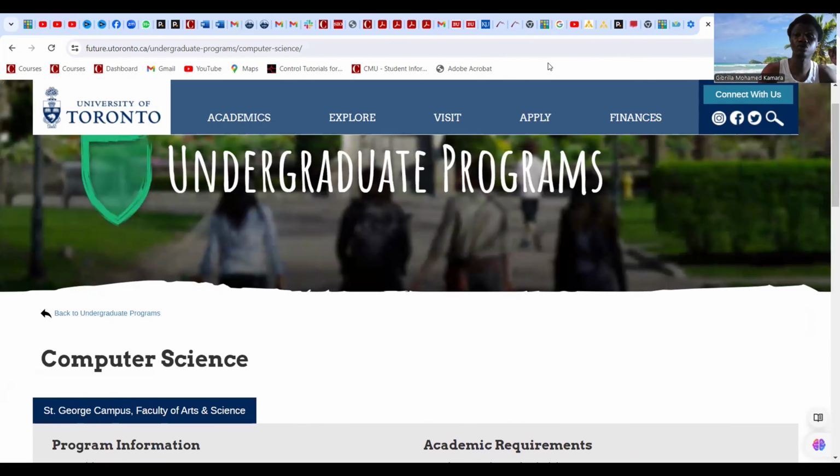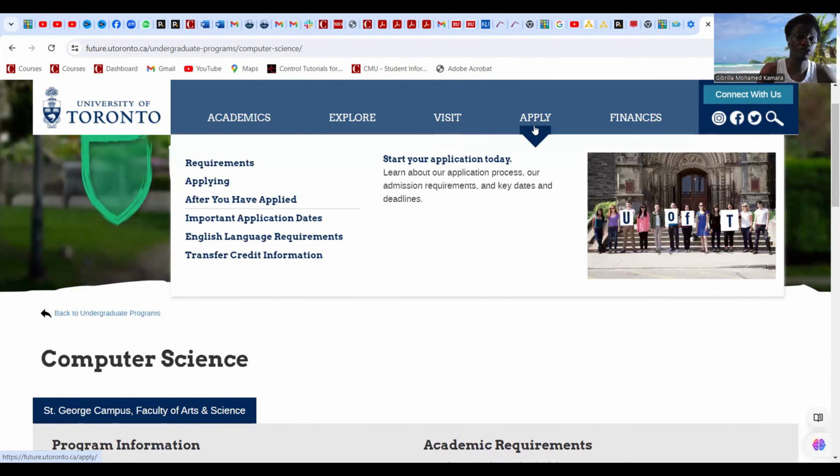So the first thing you have to do is reach out to your school. If you believe that your school is a prestigious high school, reach out to the headmaster. Ask if they have received any email, if they have been part of this process. If not, tell them that you are interested in applying to University of Toronto and for a particular scholarship. Then you just explain to them. So now, apply. You can click on this one.